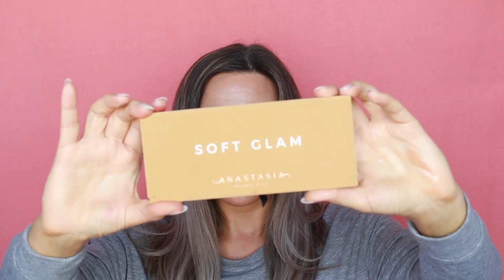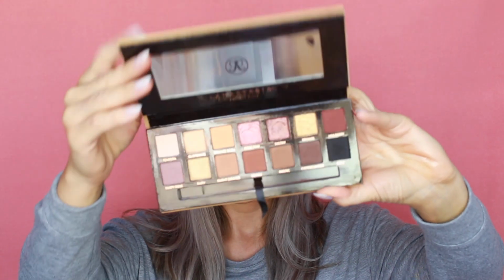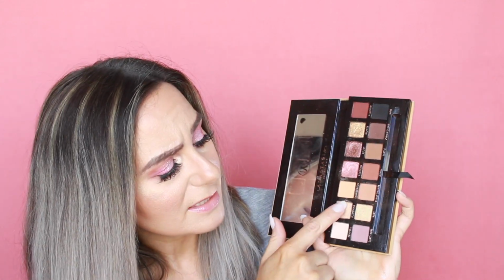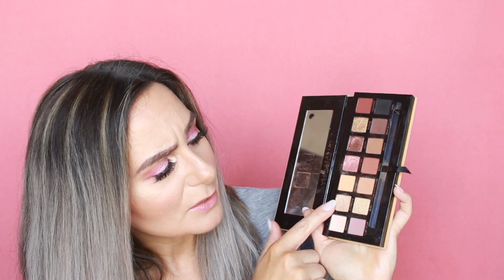Sure you do. Okay, so the next one that I have, I would say the one that I put in my weekly makeup drawer the most often, is the Soft Glam palette by ABH. So yeah, right here. It is my most used palette, I think, but it's really not my most favorite palette. I don't even know why I end up using this palette as often as I do, but a lot more, especially this guy right here, which is Glistening. I use that one a lot.